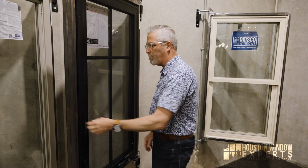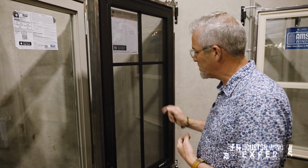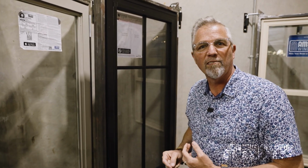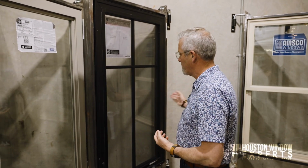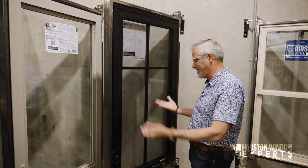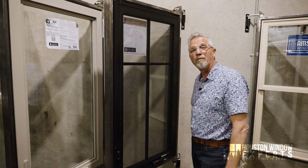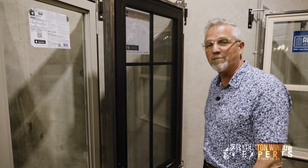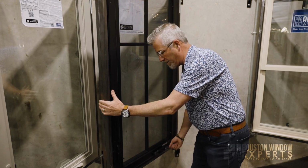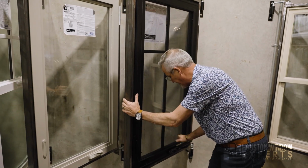Now, just a quick pro tip, because I'm a pro window guy. If you have casement windows, you might wonder sometimes, how do I get the bugs off of there when I get ready to close my window? Because sometimes you go to close your window and there's some bugs on here, and you don't want to close a bug into his solitary confinement, painful death of starving behind your window, right? You're not like that. So what I like to do is open the window. Let me show you how to do this.